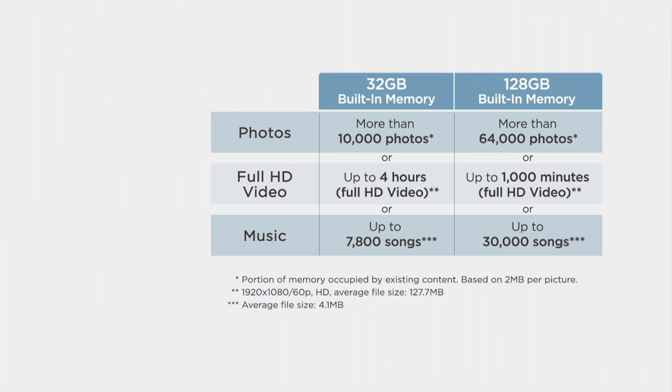So if you want to be able to store, let's say you rent a movie off of Apple in the iTunes store, you want to store 2 or 3 movies for the flight that you have across country or the road trip that you have coming up. With 32 gigabytes, 2 or 3 movies aren't going to fit on there because you just don't have the storage. Take a look at 128 gigabytes. There you have over 1,000 minutes of full high definition video, more than enough room for your photos, more than enough room for your music, but the video is the key component.